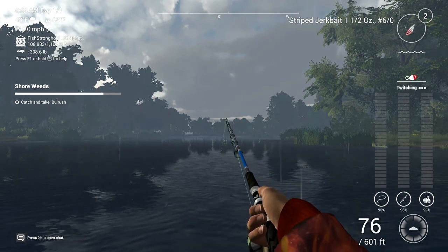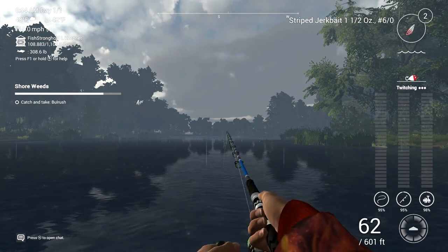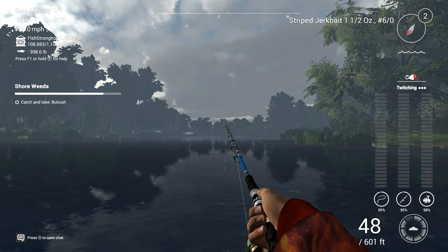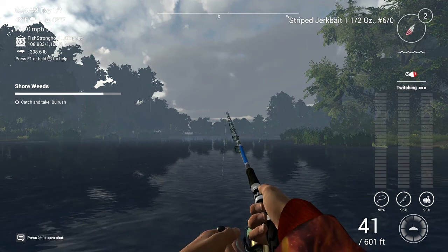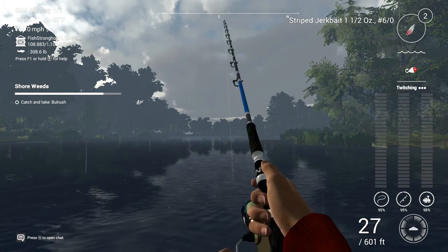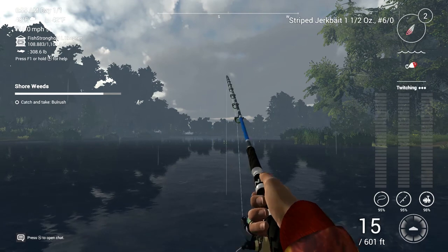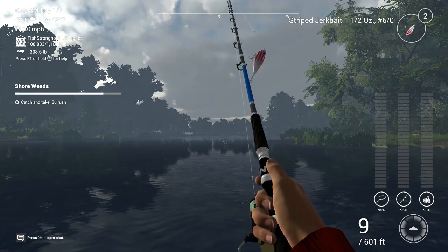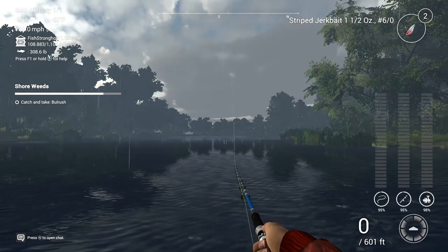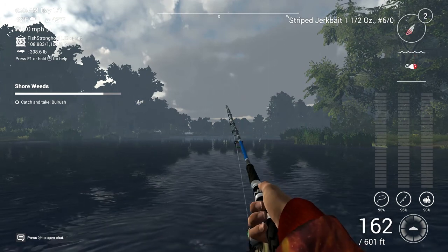I have a PC set up, but I do fish on the planet here with an Xbox One controller. I find it fun. It's more simplified where I don't have to press and remember as many buttons as I do if I'm using my keyboard. Plus also when I get a strike or when I get a fish on, it will vibrate my controller, which makes it more realistic and fun, so I enjoy that.